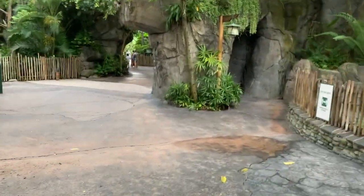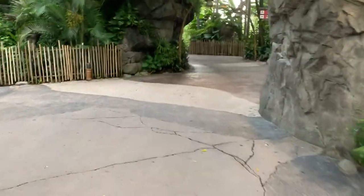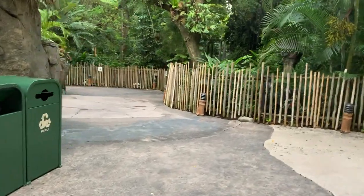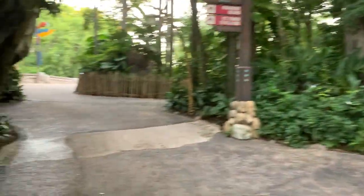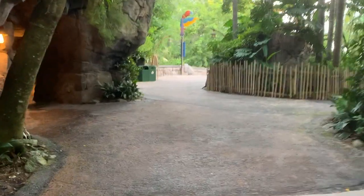But there's still not a lot of people here at all. Right, Caroline? Right. There's nobody in here. Granted, we did make sure not to head to Pandora first because we figured that's where everybody would be. So we're just kind of hanging out, walking around, seeing what there is. But it's very strange having the park this to ourselves.